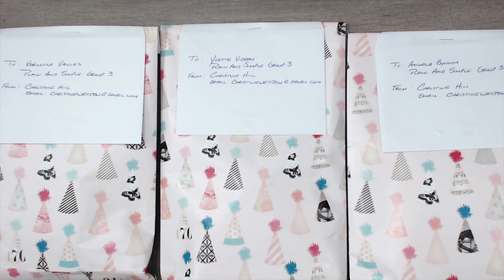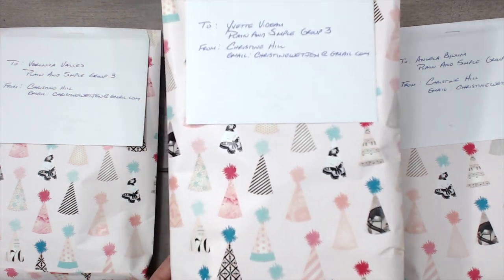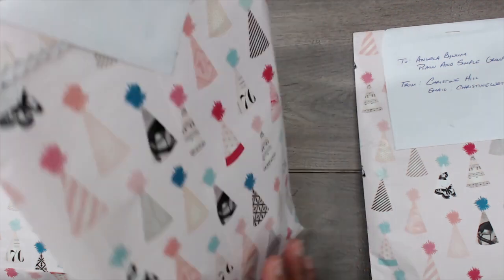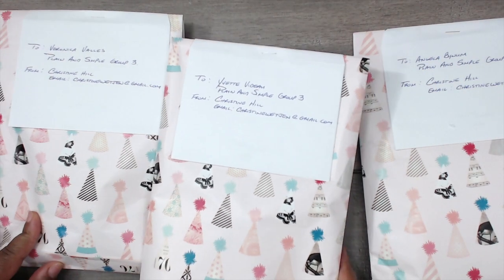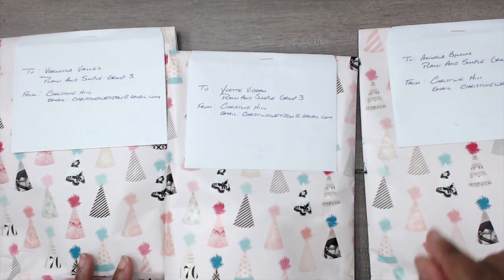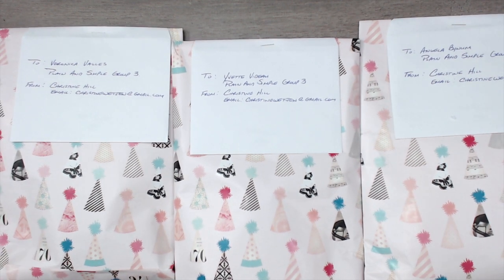Starting us out in group number 3 is Christine, and you can find her at Christine WETJEN, and this is how her packages come. She has them wrapped in these really cute bags that she created out of wrapping paper. So pretty, such a pretty paper. And then she has her information here where you can find her and everyone's name listed on this envelope. And Christine made one for me, so let's take a look.